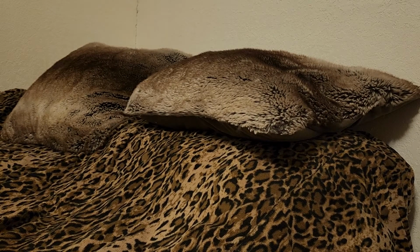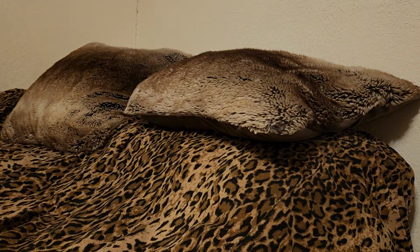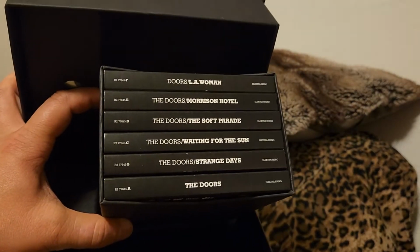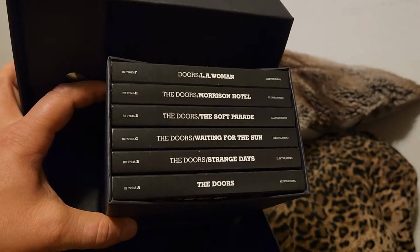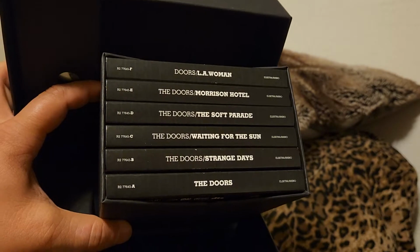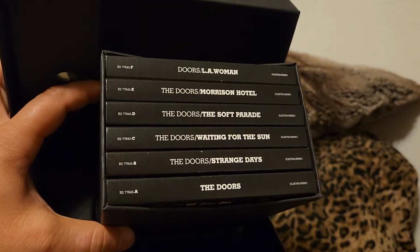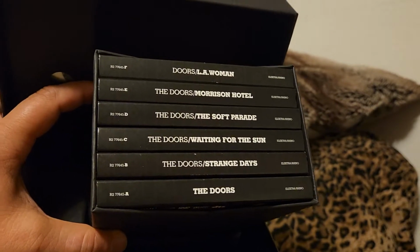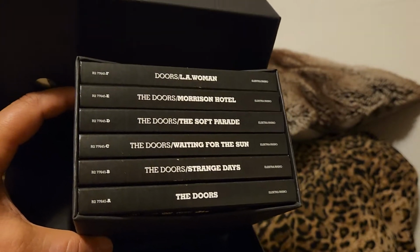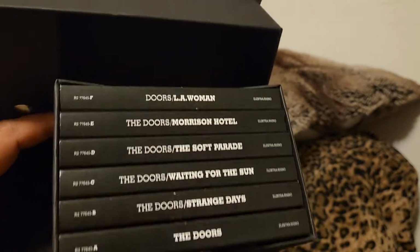But with this, you get all 6 Doors studio albums plus some outtakes, demos. You get some music videos, live performances as well on the DVD audio side of this. This is 12 discs, 6 CD and 6 DVD audio. You get the album in stereo, PCM on the DVDs for each album. You get surround mix, and you get the stereo copies on the CDs themselves.